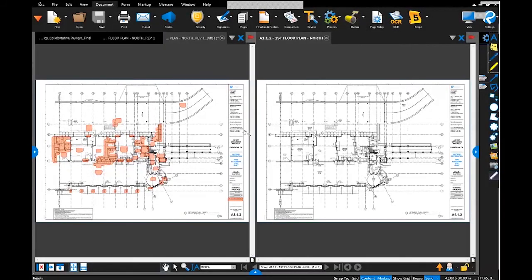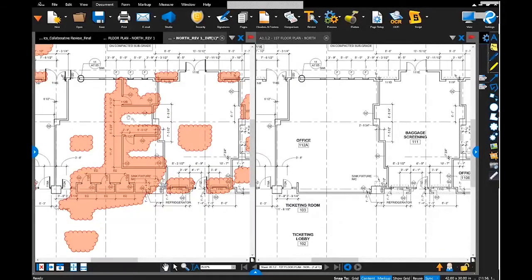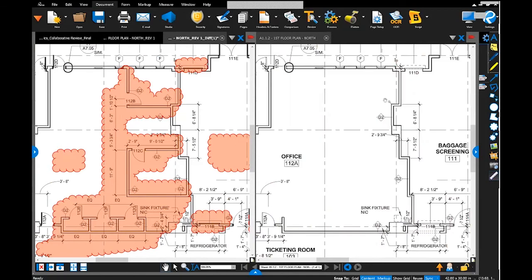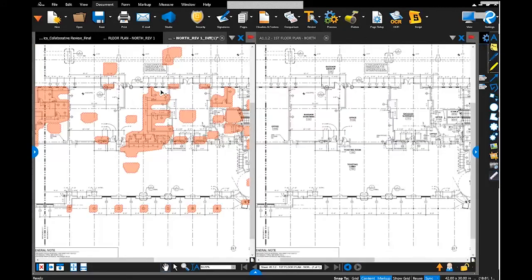And as I zoom in, you'll notice that the two drawings are now open side by side using what's known as split screen. And as I zoom in, I can actually go ahead and see what the changes are. So now as I look over here at the right, this is my original drawing, you can see that they've added some rooms and closets to that office space here. So now I can see, they didn't cloud those changes. So it's kind of nice to have this just as a quick check to see what's changed.